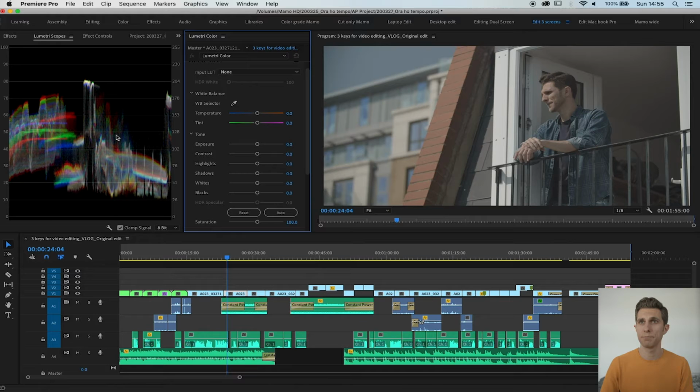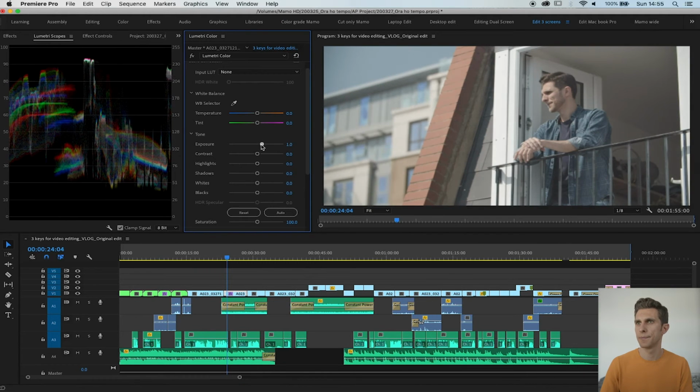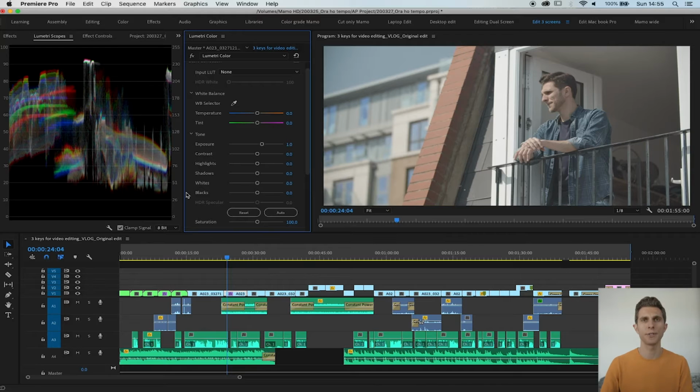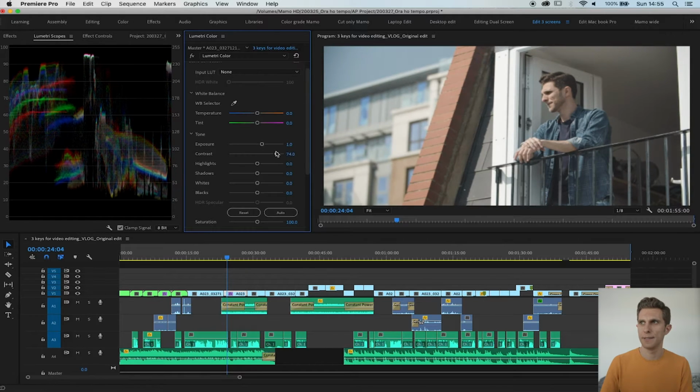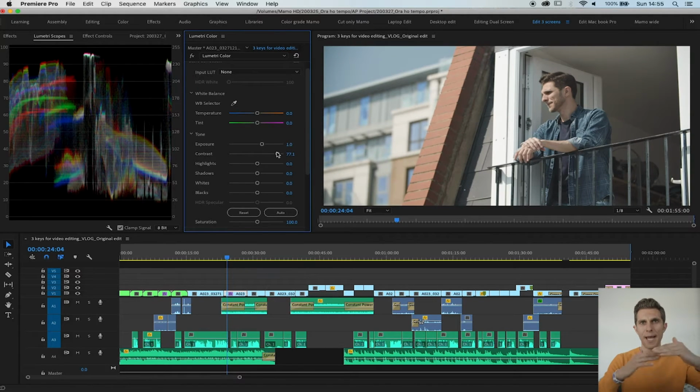I can pull up the exposure. As you can see, I still have some gaps to play. So I can literally pull the exposure up, make it brighter. It's up to your taste, basically, what you want to do. You can lift the contrast and it will separate the blacks and white. As you can see, it will spread the blacks and white.